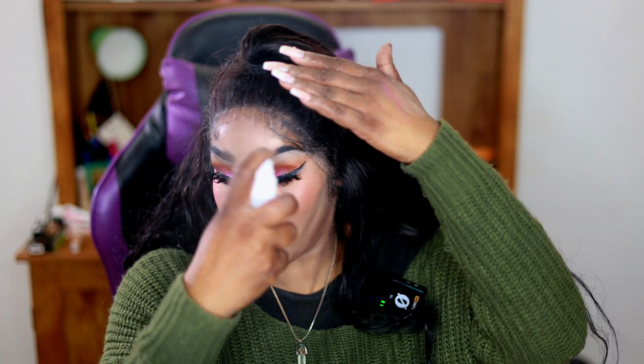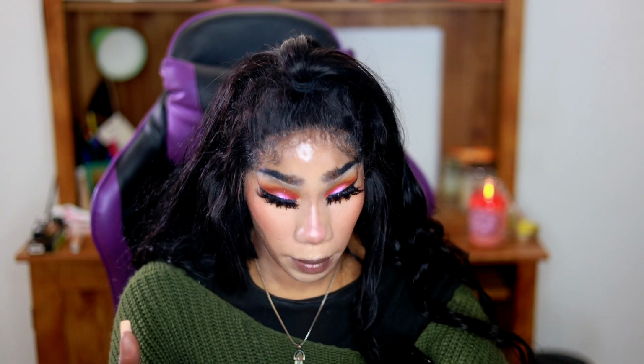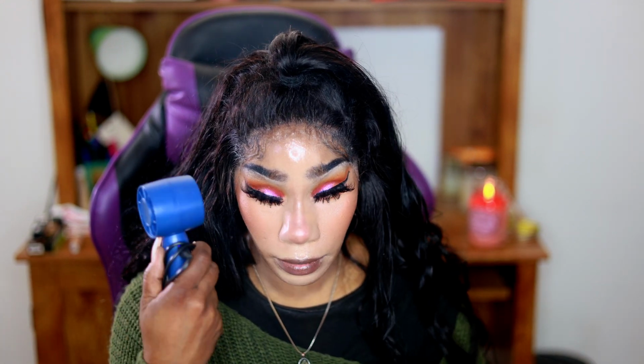Okay, so now what we're gonna do is spray the face really quick. I'm just gonna use the e.l.f. Dewy Coconut Setting Mist, and I love this. That feels so good. While this is setting, I'm gonna go ahead and take my little nifty fan.